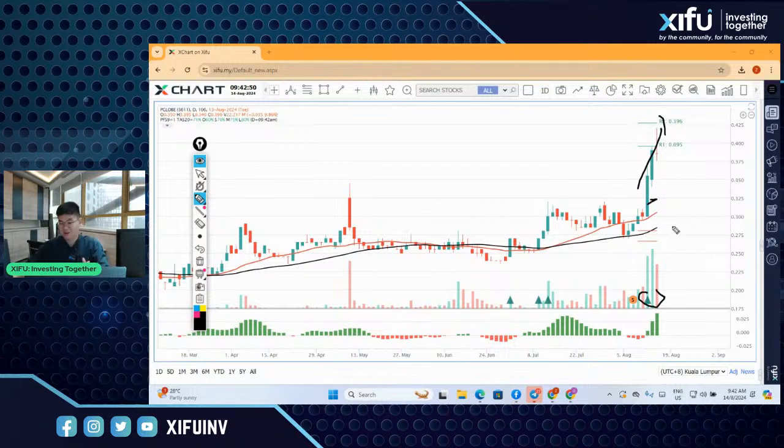But now it's coming back already. Now this one normally I don't really focus on, because it has shown up too much already, unless you want to aim for intraday 3-5%, then I think it's okay. But for me, normally I like to buy, hold for a while, and look for a nicer trend to ride.